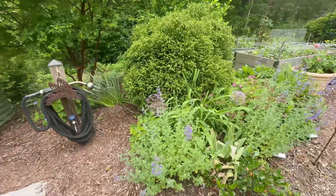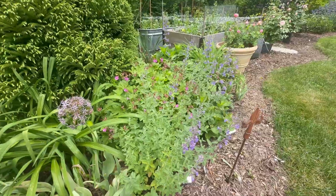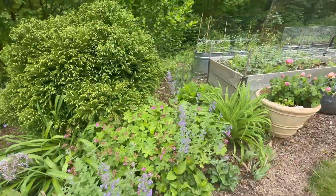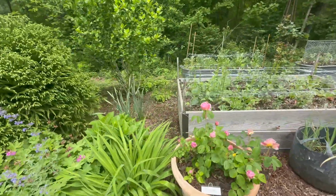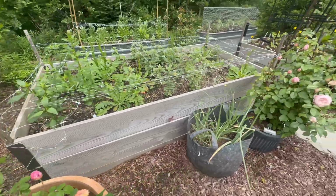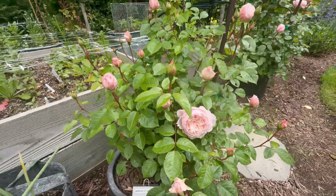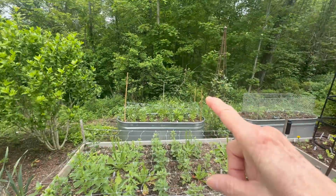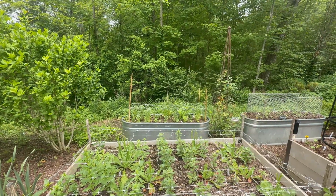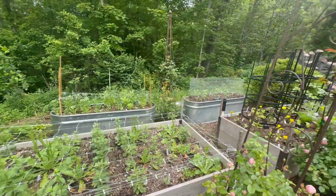Blooming still is catmint. I've got quite a few different varieties. None of the hydrangeas are blooming yet. Here's another Eustacia that has actually opened. Another thing that's opened is a Generous Gardener climbing rose. And then I'm starting to get some of my stock. Looks like it's starting to bloom. Some of the snapdragons are starting to bloom.